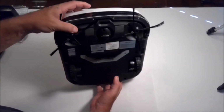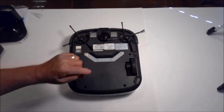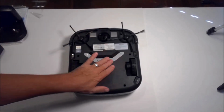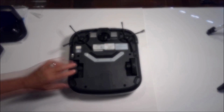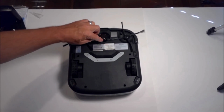Flip it over. So on the bottom, it's self-charging. It has 1, 2, 3, 4, 5 cliff detection sensors. It does not have a brush assembly, but it does have some pretty good looking wheels there. Spring-loaded wheels, a nice front wheel.